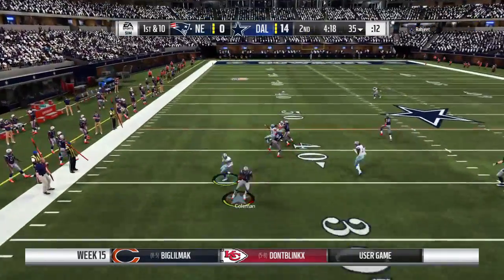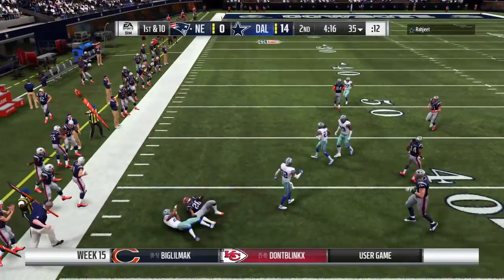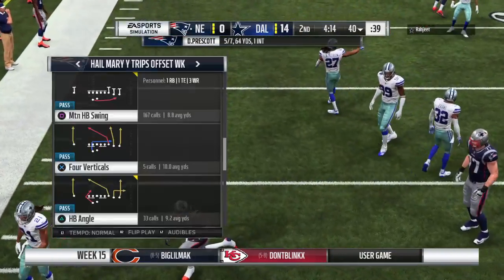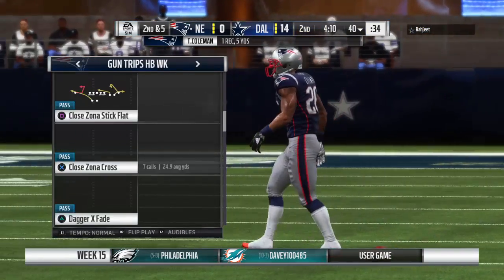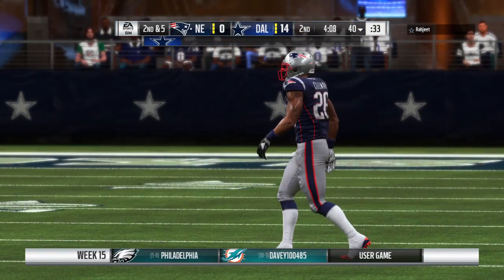Prescott on 1st down. Out to the flat. That's complete to his running back. And he'll bring it up here to right at the 40-yard line. The first down screen pass, good for 5. And we see another pitch and catch there to the running back.